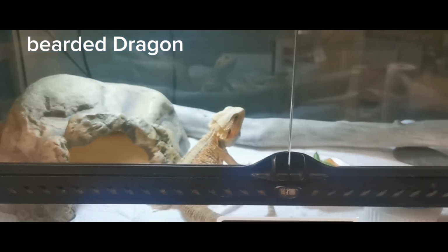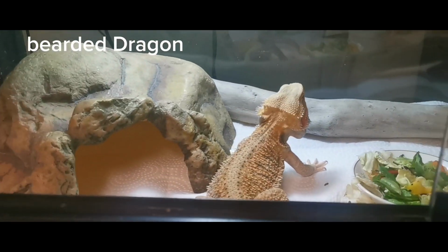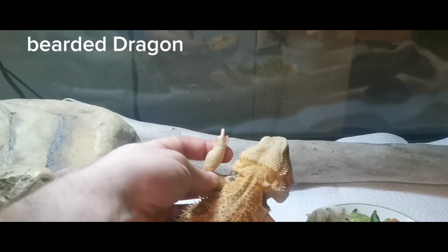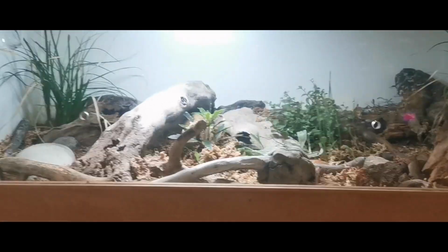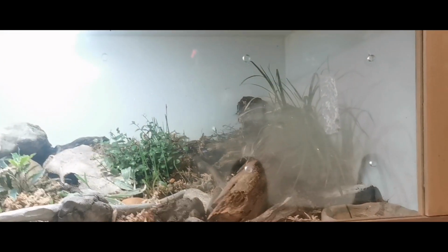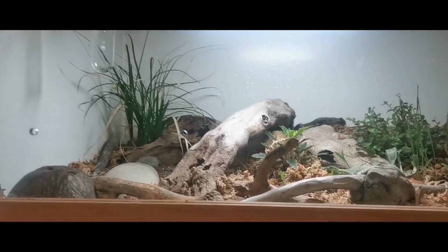Another rescue bearded dragon. This is Bird. For the adults in the audience, you'll understand why the name Bird was chosen. You're a good boy. Above that, we have this little leopard gecko bioactive enclosure I put together a while ago. This has actually been purchased and is due to get picked up on Sunday. But I quite like how that turned out, and I hope the leopard gecko likes it too.